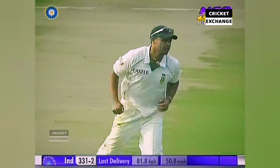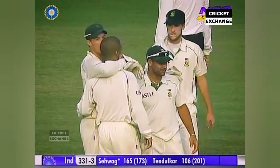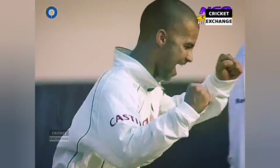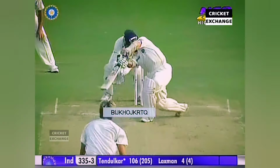In the air, taken. So the bowling change doing the trick. I think a little lapse in concentration. He was looking to get after Duminy and a little half-hearted in the air. You can understand him getting caught at long on or long off, but just trying to play a drive and not getting to the pitch of the ball. And the catch taken by Ashwell Prince. But what an innings, Virender Sehwag.